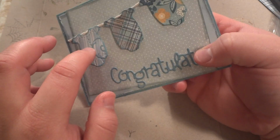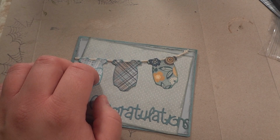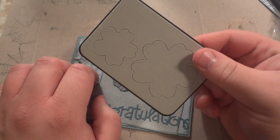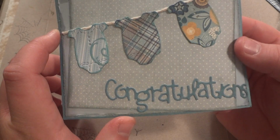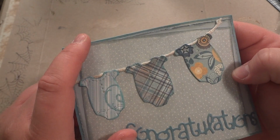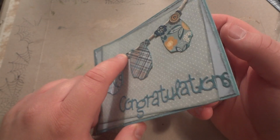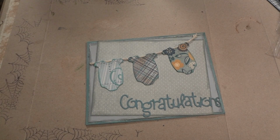The onesies are from a Sizzix die Bonnie gave me, a thin one, like this. And so is the congratulations. And this was just a piece of scrap. I don't even know what you call it. String, woven string from the Dollar Tree.